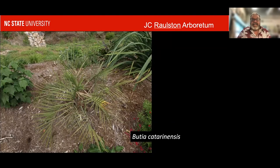Butia catarinensis is one of the smaller of the Butias. This only grows to maybe 8 or 9 feet tall, so about half the size of a lot of the other ones. Very finely dissected leaves. The leaflets on these fronds are quite widely spaced and quite pointy. This is perhaps the hardiest of any of the Butias, doing really well in 7B. So while not widely available, I think palm lovers should be on the lookout for it if you want to really try and stretch where you're growing your palms.